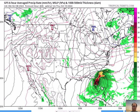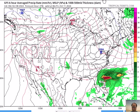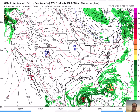Then it crosses the state, and this assures significant winds, heavy rainfall throughout the central part of Florida and the eastern part of Florida, and certainly a storm surge, a big issue along the west coast of Florida. Exits out over the southwestern part of the Atlantic Ocean by midday on Thursday and continues on that eastward track at that point.